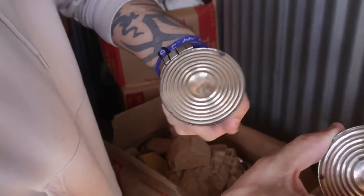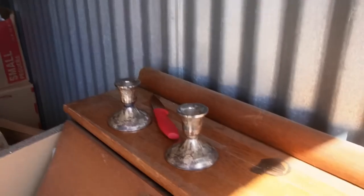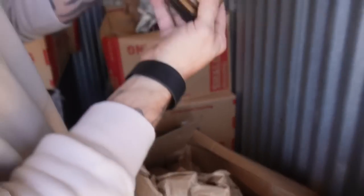Stamp sterling. When they say sterling weighted, what that means, this is sterling. But if you take these to a silver place, which you shouldn't do, they're going to cut this open. They're going to take the plaster out, beat it out with a hammer, and then just scrap the silver. These are really pretty. These are sterling silver candlesticks. So anyway, all right, what else has he got in here?